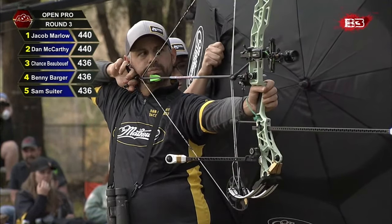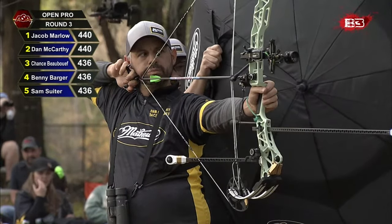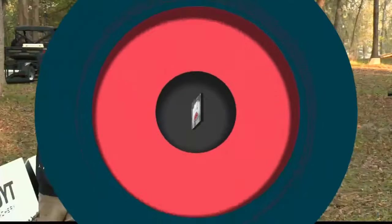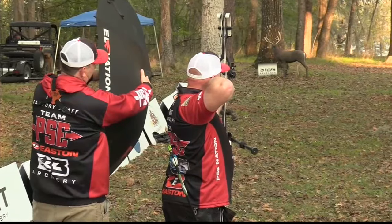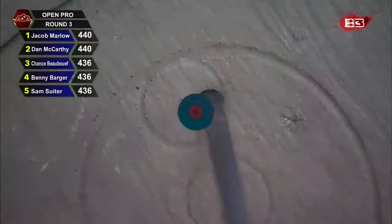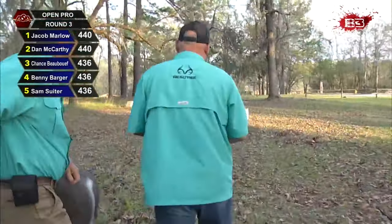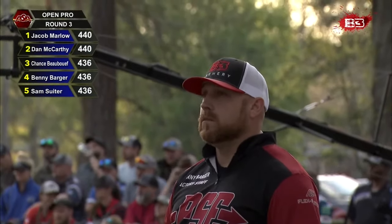Dan settling back in. He holds so steady. That bow's not even moving. All right, so 10 for him. Okay, first now we'll see what happens with Marlowe. So for Benny Barger on the stand mule deer, good execution and a 12 for him. Wow. That's a bonus. Big. 448. This is getting interesting.